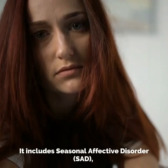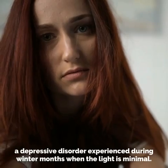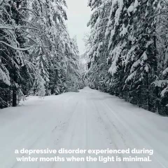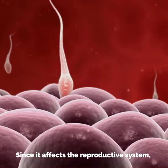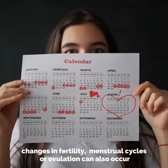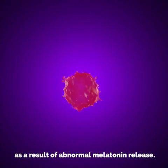It includes seasonal affective disorder, or SAD, a depressive disorder experienced during winter months when the light is minimal. Since it affects the reproductive system, changes in fertility, menstrual cycles, or ovulation can also occur as a result of abnormal melatonin release.